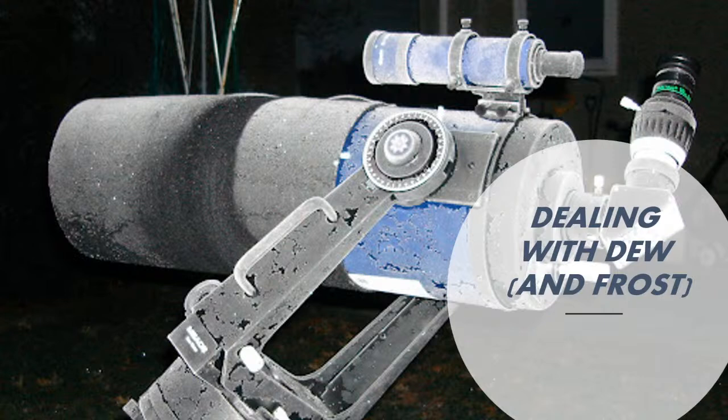I'll try to keep the connection going as long as I can, folks. I'm not sure what's going on here, but I'm on a line connection, so sometimes things do get slowed down on a Sunday night when everybody else is online. Anyway, dealing with dew and frost. There's a typical example for you. Hopefully that's not your scope at any particular time.